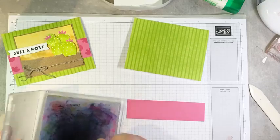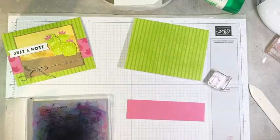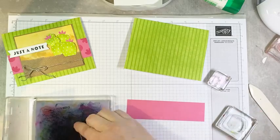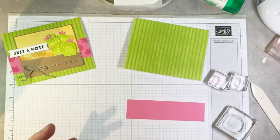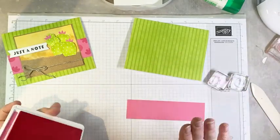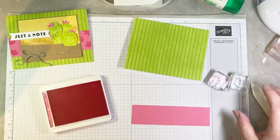Here we go. Just to make sure that's good and clean, I'm also going to clean these guys because we're going to use them in a minute as well. My chamois is in really sad looking shape, but it's still clean, so it's good. All right, so I'm going to bring in some Polished Pink ink to stamp on my Polished Pink cardstock.